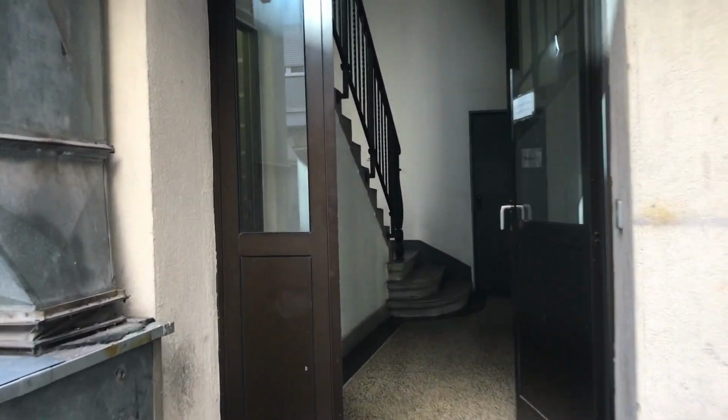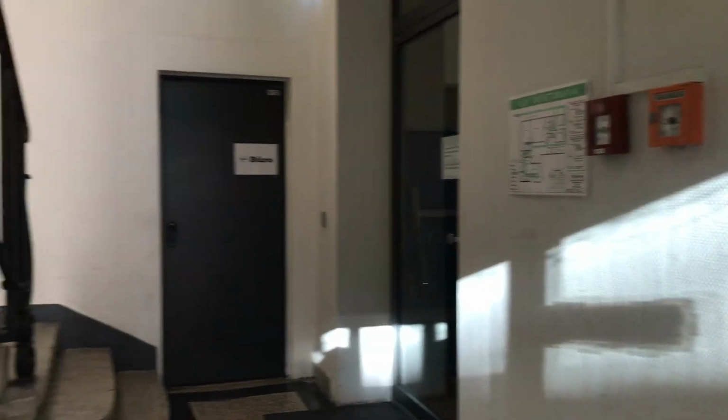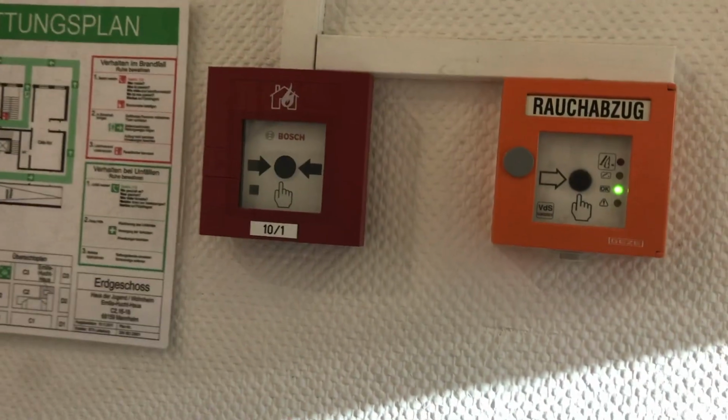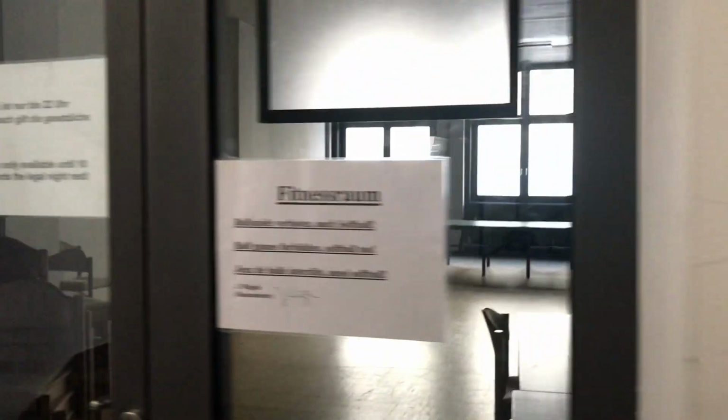So I have just passed the open space where we have the bins, and now I am moving forward towards the sports room. On each and every floor, on one side of the building you have a staircase. Below here is the party room where they used to organize get-togethers and parties, which is quite normal if you're living in a student dorm or student hostel.